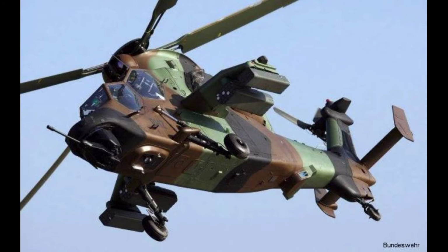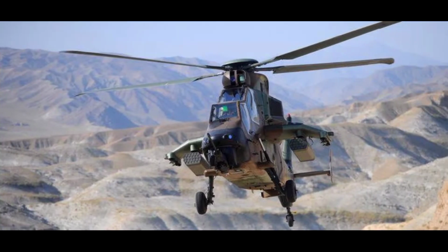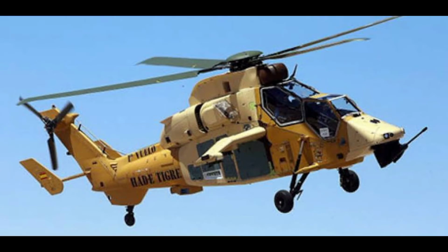Development of the Tiger had started during the Cold War. It was initially intended as an anti-tank helicopter platform to be used against a Soviet ground invasion of Western Europe. Due to a prolonged development period during which the Soviet Union was peacefully dissolved, France and Germany chose to proceed with the Tiger, developing it as a multi-role attack helicopter instead, achieving operational readiness in 2008.